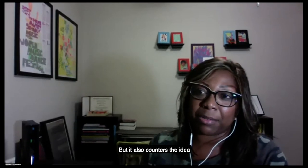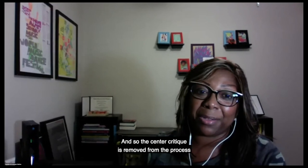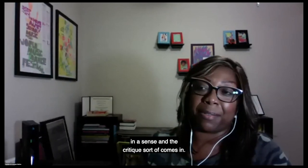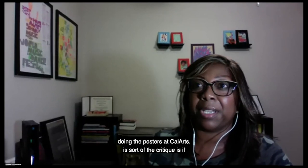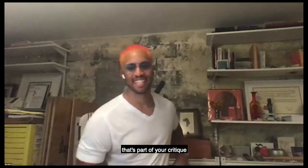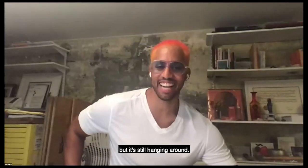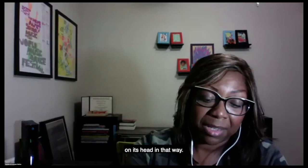But it also counters the idea of the construct of the critique, right? And so the center critique is removed from the process in a sense. One thing that I love about doing the posters at CalArts is that the critique is if your poster gets basically taken off the wall, right? So if your poster is still there after the lecture, that's sort of your critique. Well, maybe that wasn't the best poster still hanging around. So I think it sort of even turns itself on its head in that way.